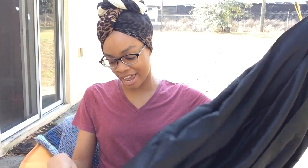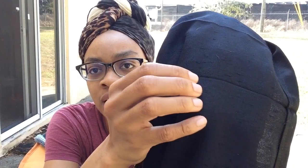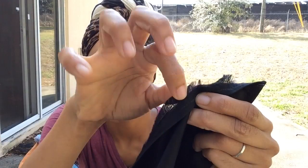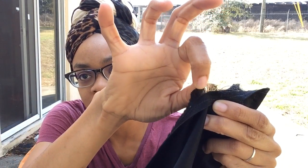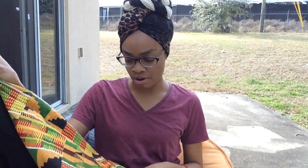So one of the things that I did not even think about was that this black fabric, it's kind of like a woven, like it's got those little neps or slubs or whatever in the fabric. Can you see? So it's a very kind of loose weave, and it frays like nobody's business. Look at this. You can just pull it out like that, right? So that's one thing I did not think about while I was sewing the black fabric to the kente. And this happened after wearing it all day, and we went to an art festival after church. Walking around in the art festival, I noticed this.